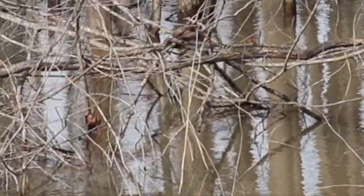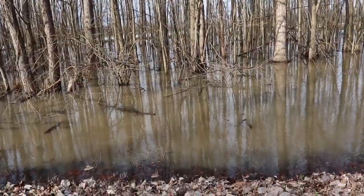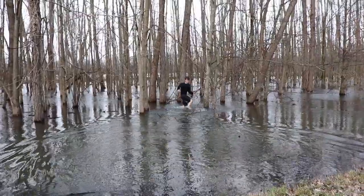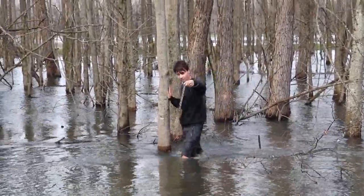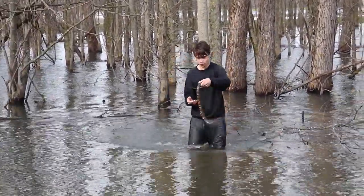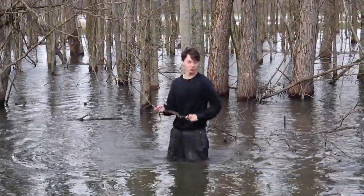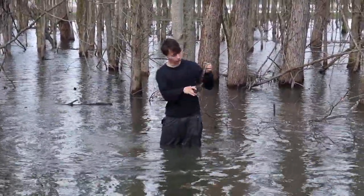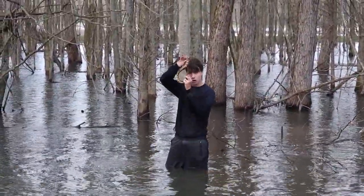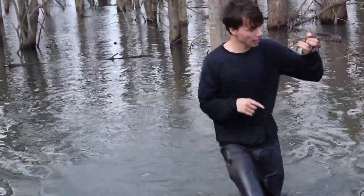I mean, that is a pretty snake. Oh, no! Damn! That's water snakes for you. You got it? Yes! There we go. That's it. Oh my god. That is beautiful. That is the most beautiful Nerodia I have ever seen. I am knee deep in a swamp and I don't care. This is beautiful. This is what I was looking for. Look at that chestnut pattern. Bring it closer. Oh, hey.